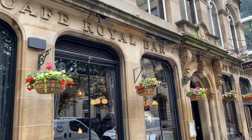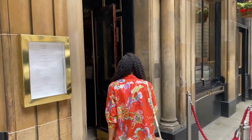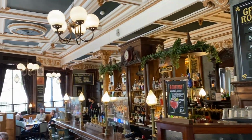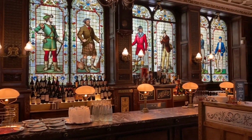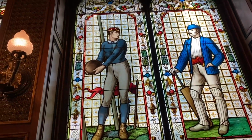Edinburgh, and this morning we've had a chilled out morning. It's now about 12:30 and we're going to go for lunch at the Cafe Royale, which is behind us. And then we're going to head to Edinburgh Castle. Yeah. So much detail.